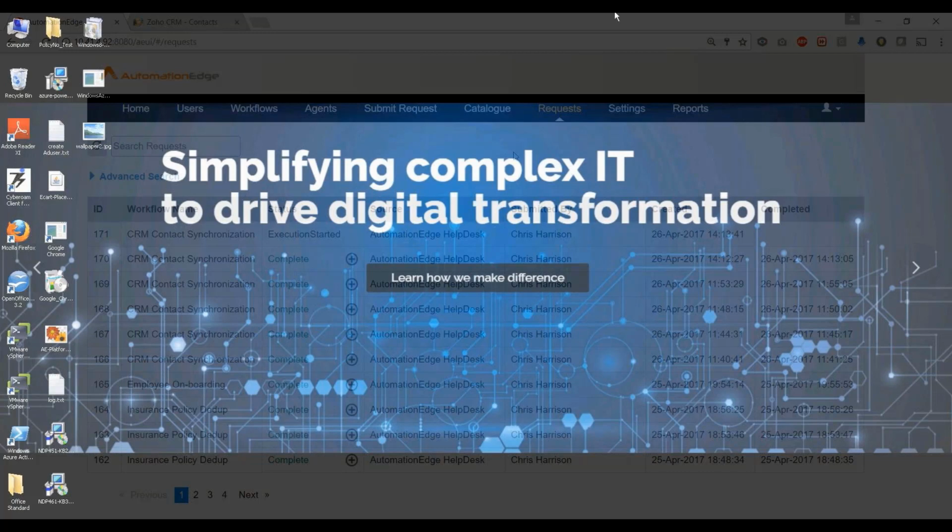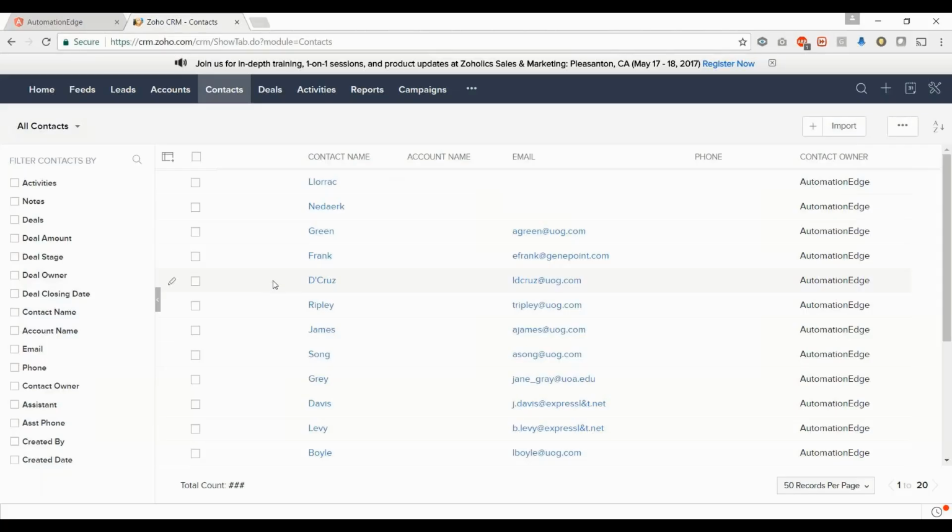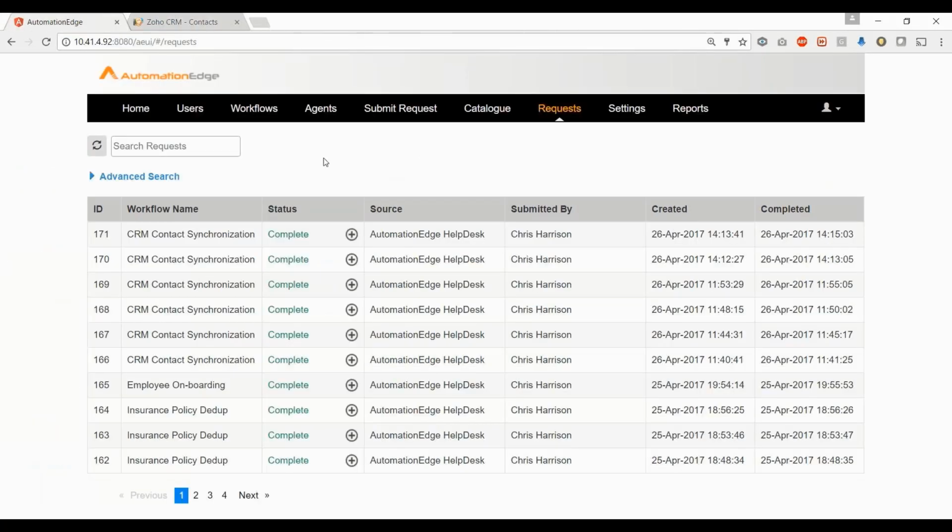So if we go back to Zoho and now refresh, we'll be able to see that entire contact list being populated. So using the best approach that was available, we have completed the task in an efficient as well as effective way. And as I said, this entire thing has been designed using AutomationEdge Process Studio without having to write a single line of code.